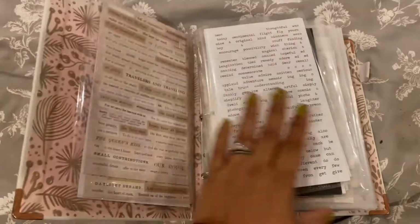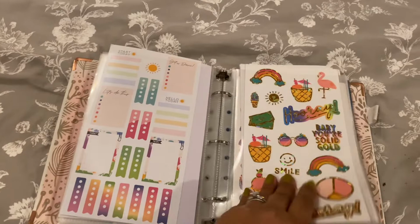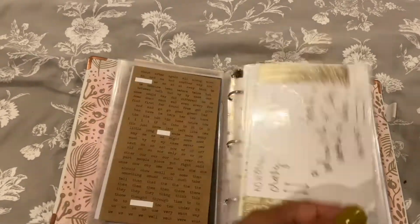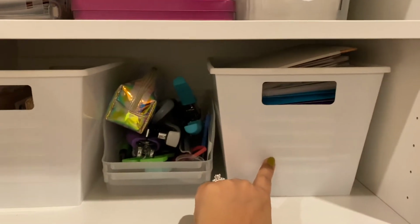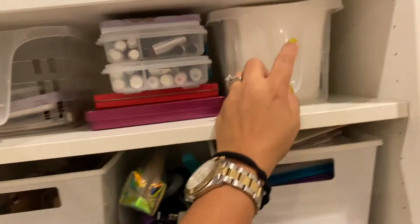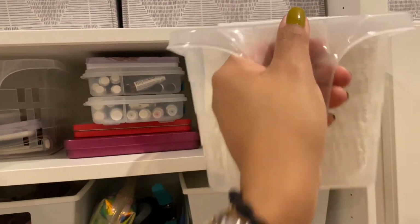And then this binder, they used to sell these at Target. I haven't seen them in a long while, but I got the plastic sleeve protectors and I just use it for my stickers, which is a shame that I have this kind of sticker collection. I need to start using them more in Happy Mail because I don't really use stickers. These bins I got from Dollar Tree, and I just put that there so I can slide it in and out. These also are from Dollar Tree. And I love how you just grab them there and it comes out.